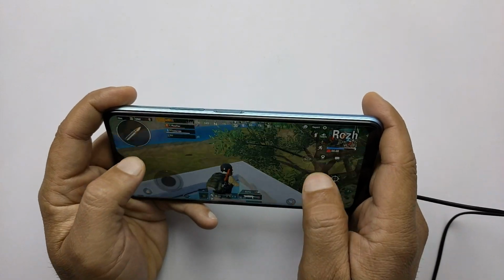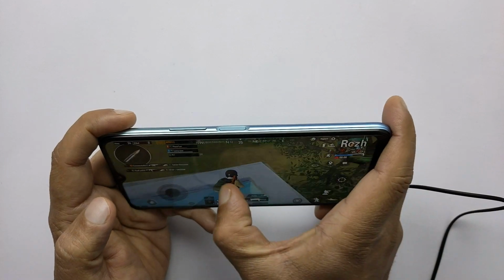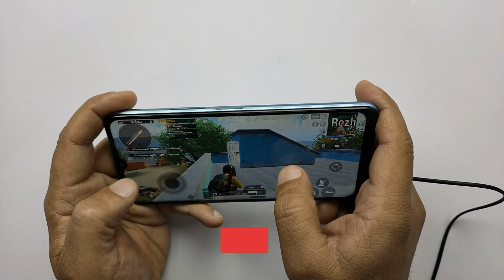So guys, this was a battery and camera test of Vivo Y20s. Let me know in the comments if the price of this phone justifies these features. By the way, the price of this phone is 30,000 in Pakistan.